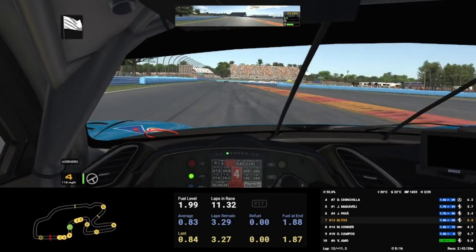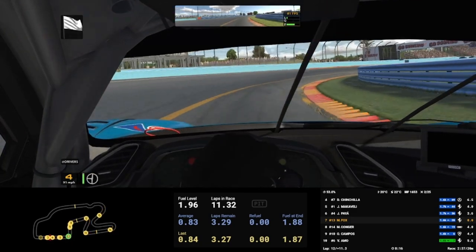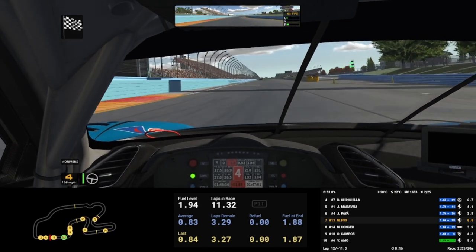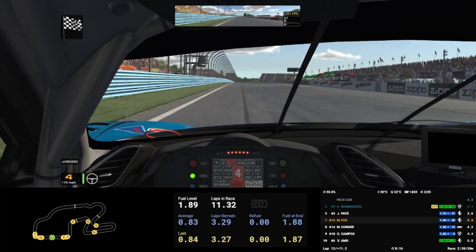Coming up to the last corner, it was a race well run. Conga's done well. So there we are. We started eighth, we finished seventh, we're still well inside the top 10. Some good racing, nice and clean.